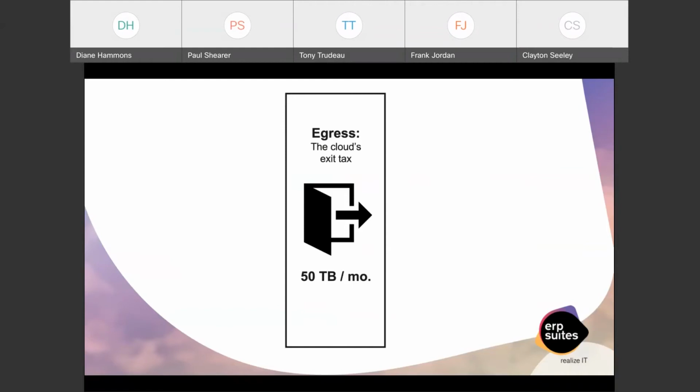But let's take this a step further. What happens after the 10 terabytes? So we're going to look at 50 terabytes. I want you to keep in mind that data egress could be anything. It could be user traffic coming in and out of the cloud. It could be third-party integrations that are sending data out to the internet to another web provider, you name it. Basically anything leaving the cloud. So Microsoft is going to come in for 50 terabytes to send data outside their cloud at $3,399, almost $3,400.